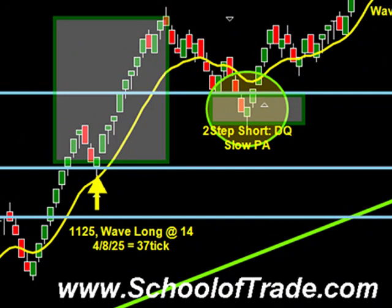We finally saw the euro break above this 4,200 level, right? That big round number that all the traders know about, 4200. So we broke above that big round number. 11:25. This is a wave long here. Entry was at 14. We watched as price action sped up. We watched as our momentum indicator curled up from the downside. And all of our rules came together for this big winning trade. Almost everybody in the room made money today. So congratulations to our members and our guests who made lots of money on these two setups right here.